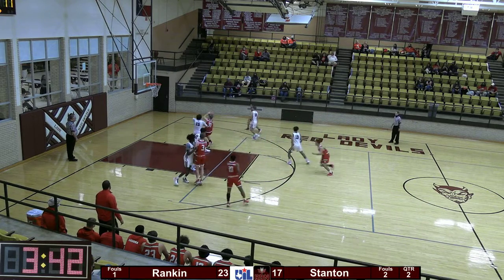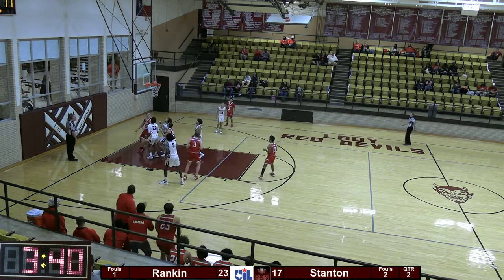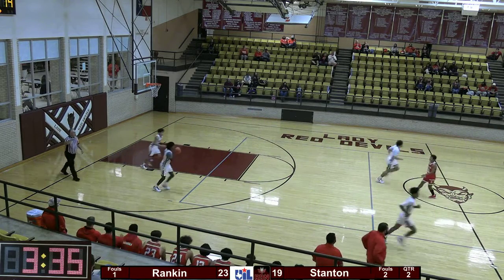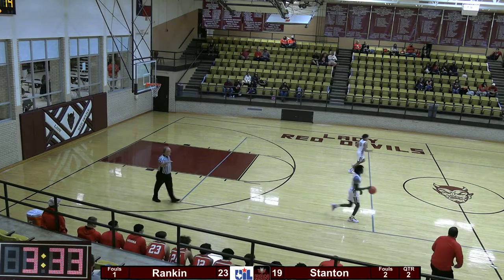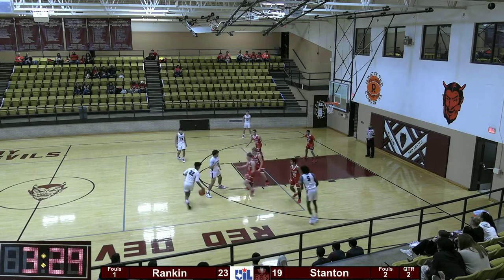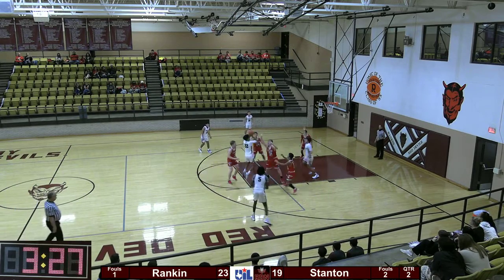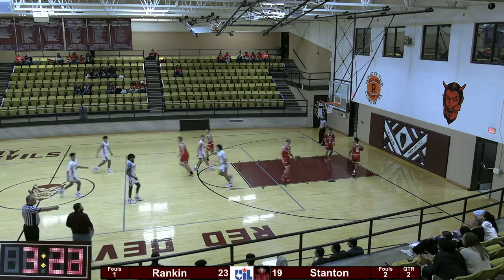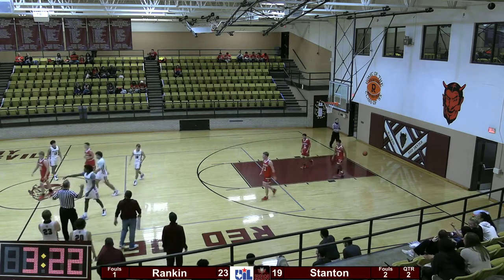Number 20 for the Buffaloes gets the ball down low to 31. 31 up for two off the glass. And he's going to score. 19-23 is the score. 4-point deficit, Red Devils leading. The number 33's name's Buchanan. Number 22, Aguero, up with a jump shot for two from the corner. Good to go. Timeout, Red Devils.